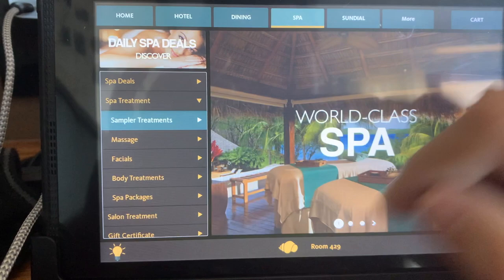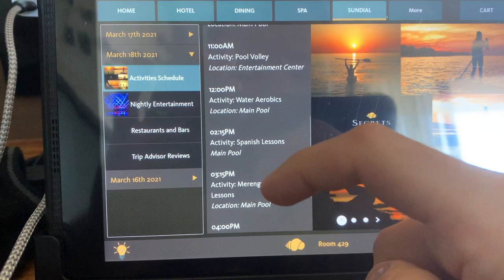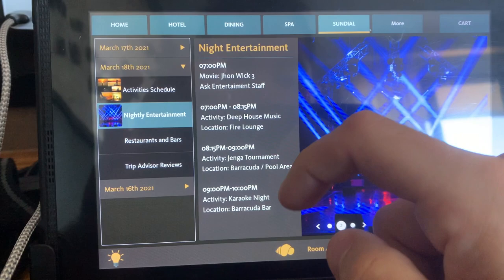You can also, what else do they got? Some Sundial, different entertainment for the night. And it's got the whole schedule, just like you would on a cruise, where you do it from your phone, but you can just do it right here. So no paper needed, nothing like that. It's really neat.